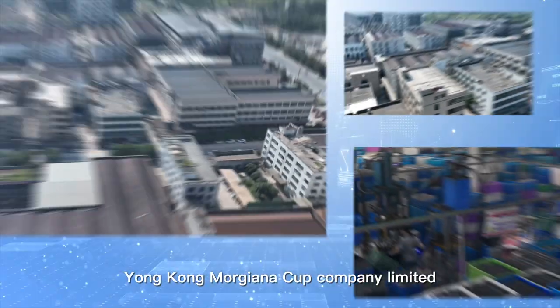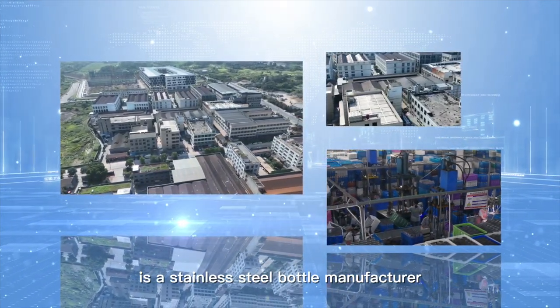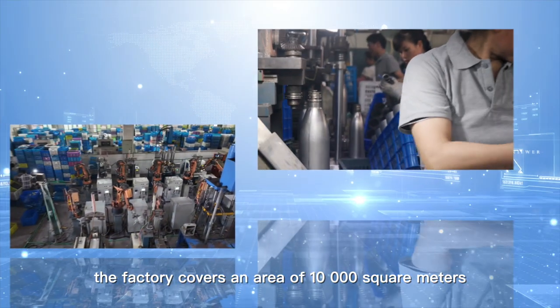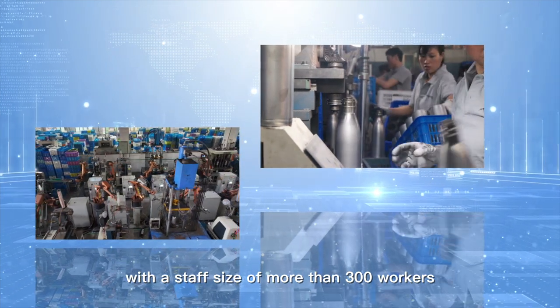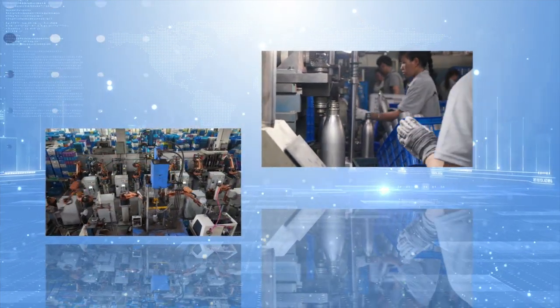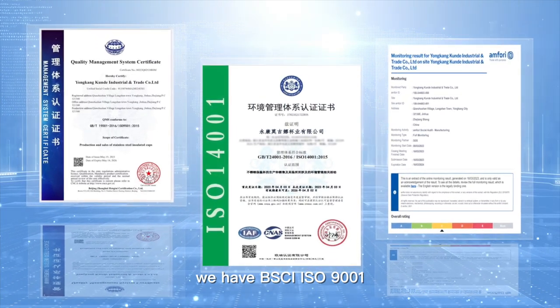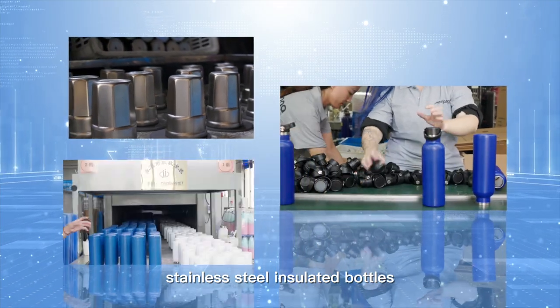Yongkang Mojiana Cup Company Limited is a stainless steel bottle manufacturer under Mojiana International. The factory covers an area of 10,000 square meters with a staff size of more than 300 workers. We have BSCI, ISO 9001, and focus on producing stainless steel insulated bottles.